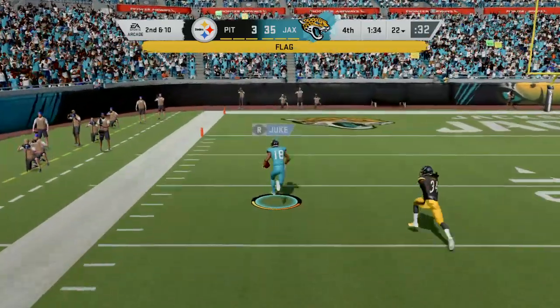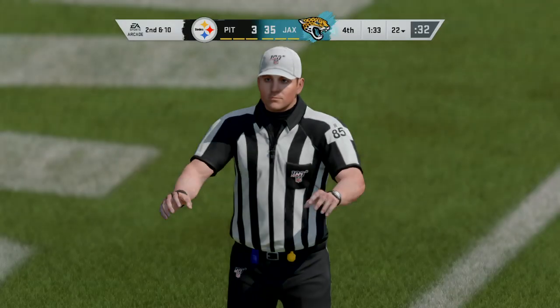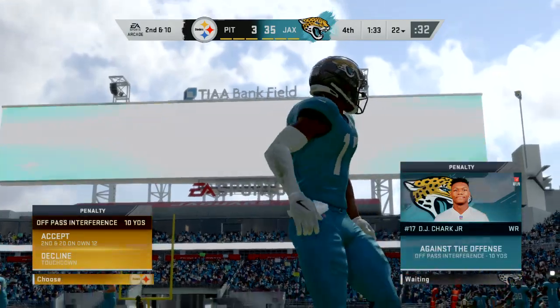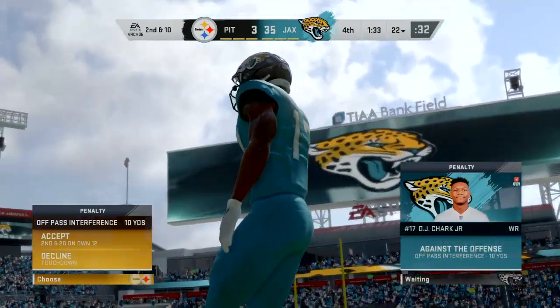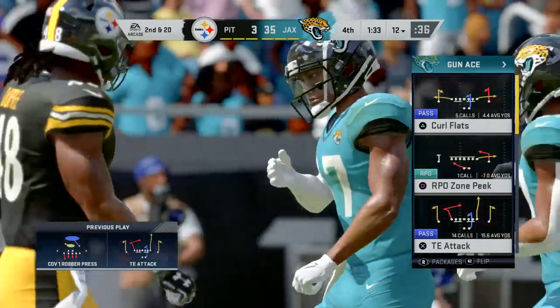And now look at him go. And he does take it in for the touchdown, but a flag on the field, and I don't think this is going to stand. Yeah, don't put the points on the board just yet. Brutal, so take away the long touchdown. It's a cruel game sometimes, partner.